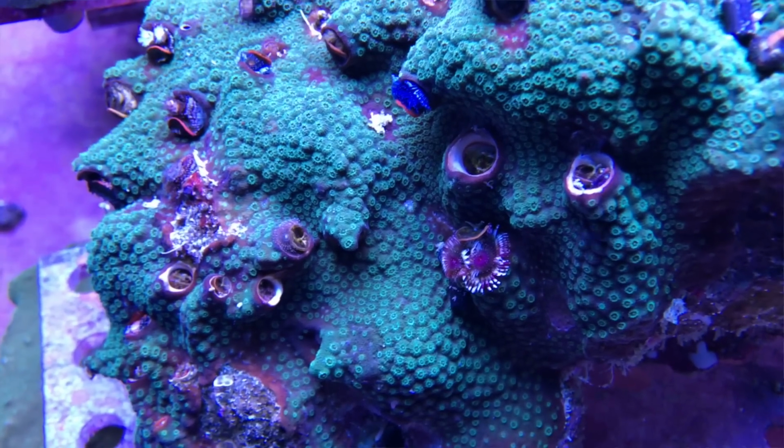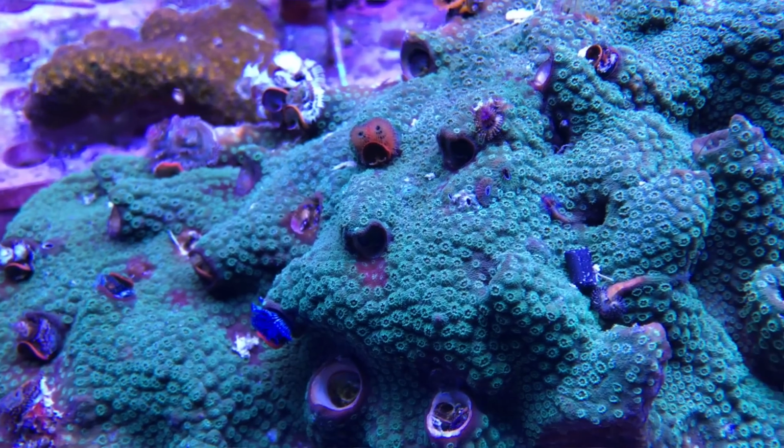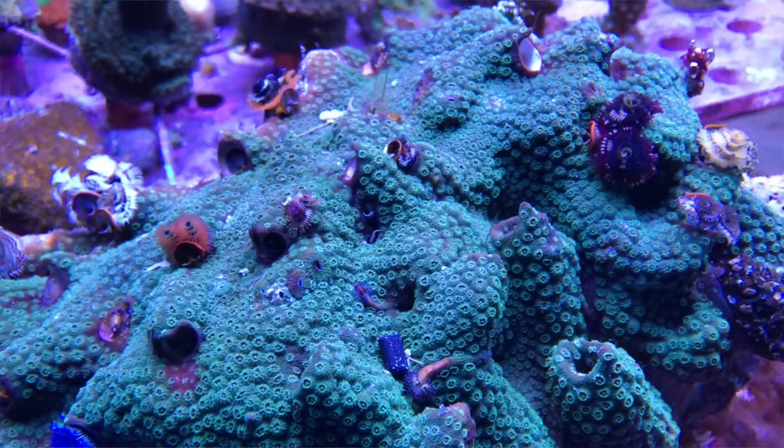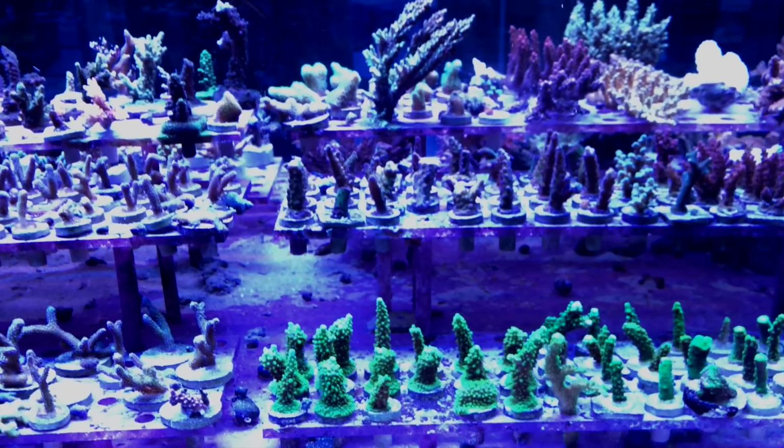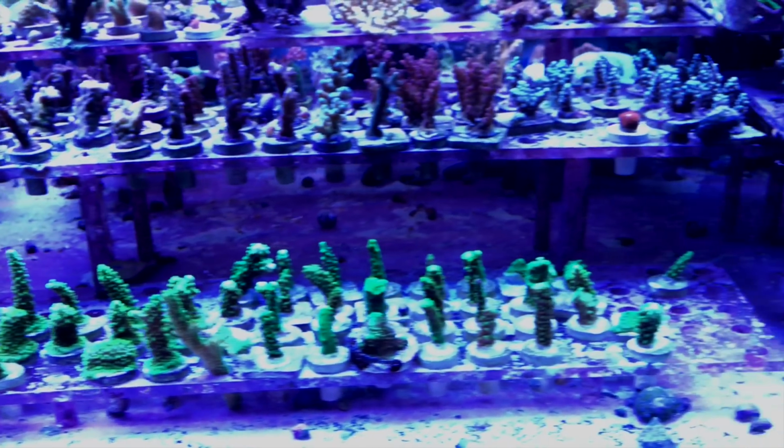Look at all those freaking colors, man. There's blue, orange, red, multicolor, little purple tip. Very, very neat. And something that I really tuned into here recently are these green staghorn frags.